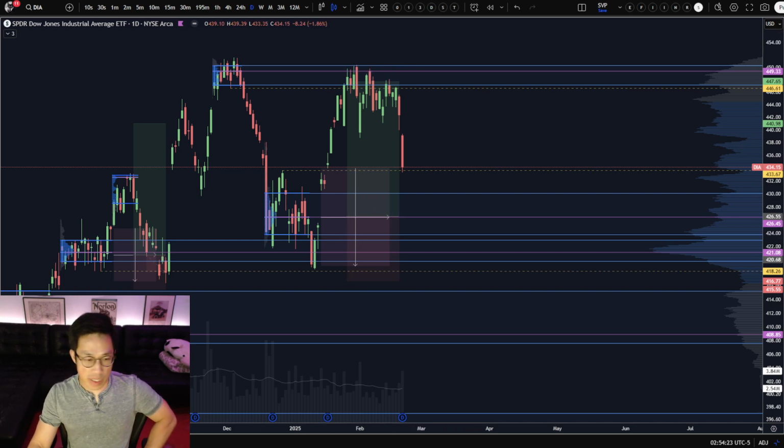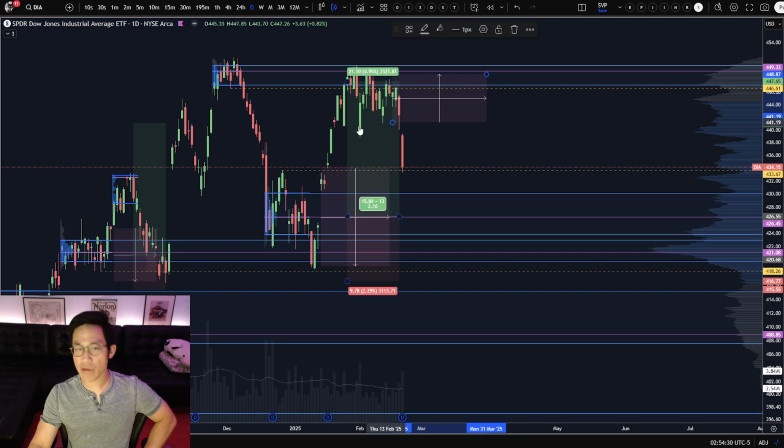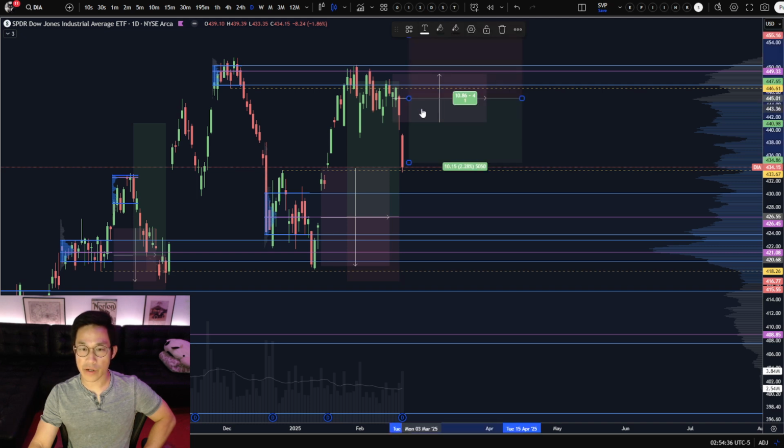Again, it's the same exact thing with the SPY, the QQQ, the IWM. You can be looking for top fishing plays as well, right? Like this, looking for potential lower highs or pop and drops. And again, just looking for further balance.